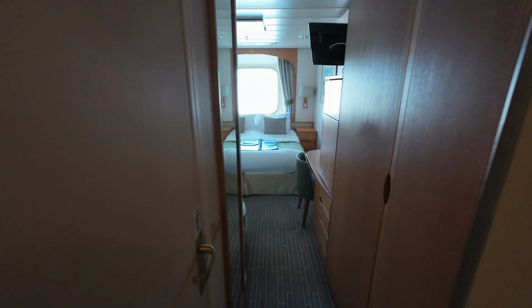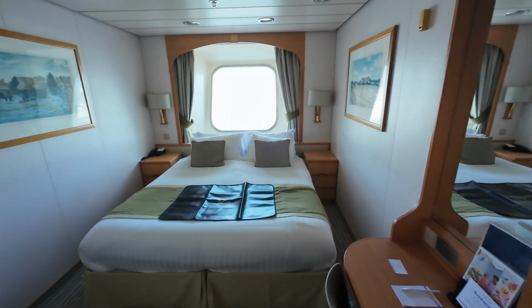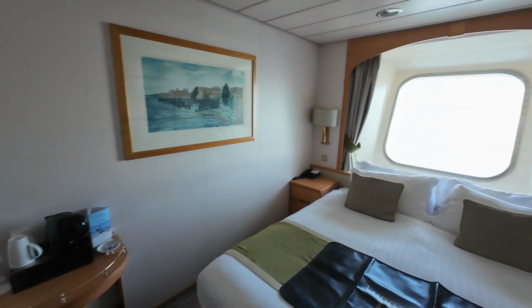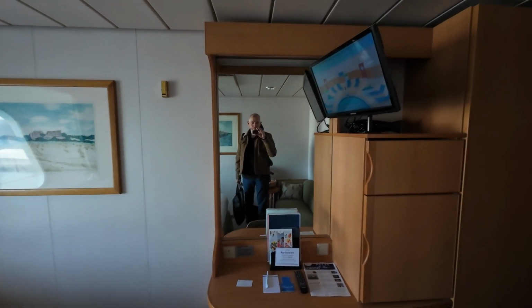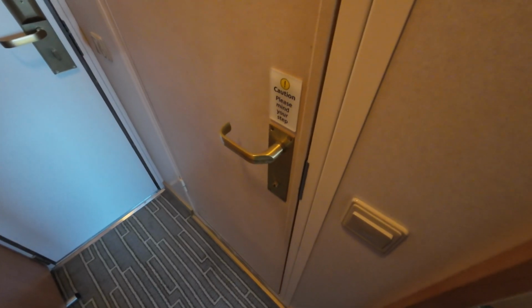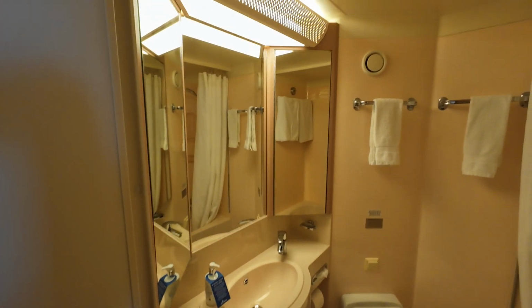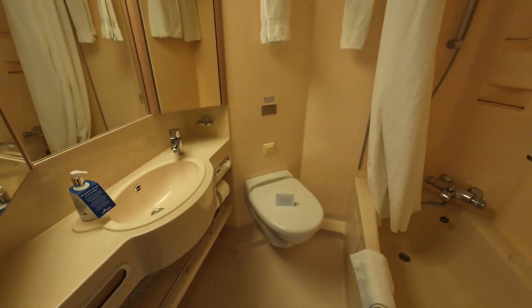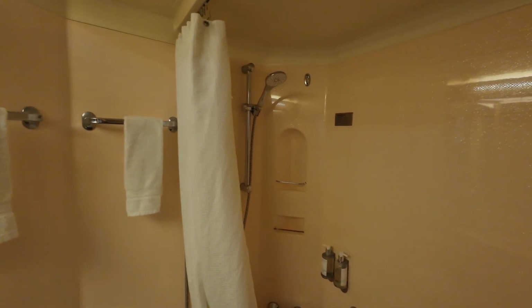We'd booked a standard outside cabin, and it was in very good condition, and a nice layout. And the bathroom was nice, if a little dated, like most cruise ships of this vintage. But it had the added advantage of a bath.